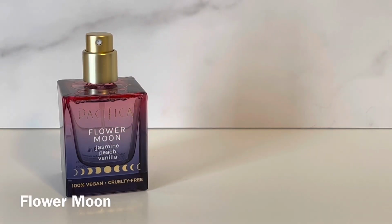And the last one I have is Flower Moon, and this has notes of jasmine, peach, and vanilla. And I heard that this was a really peachy, sweet, fruity scent. But to me, this is really a heavy floral, and I'm not a real big fan of really heavy floral scents. I feel like the jasmine is the strongest note in this by far. I can smell the peach in it, so there is definitely a fruitiness to it. And I think there's a little bit of vanilla that's coming out, so there is kind of a subtle sweetness.